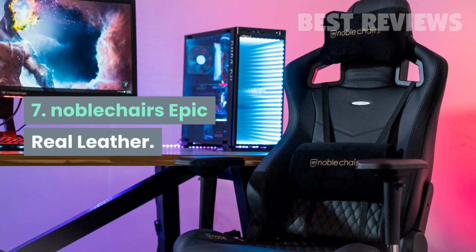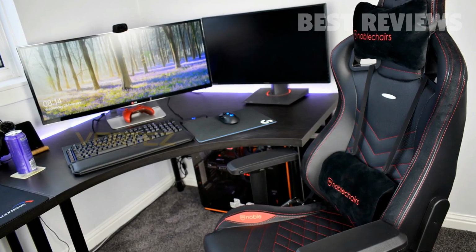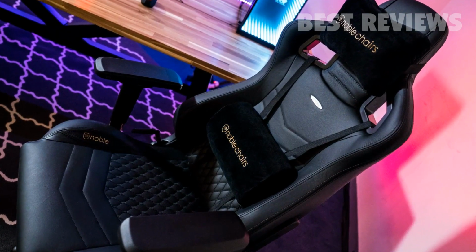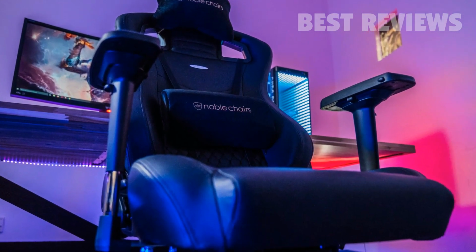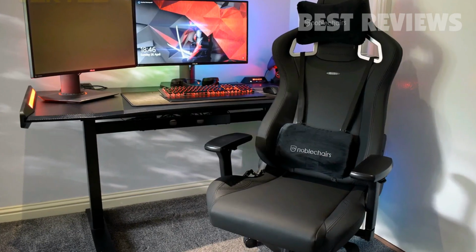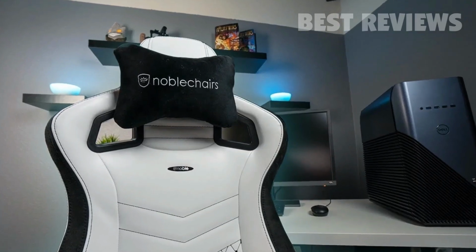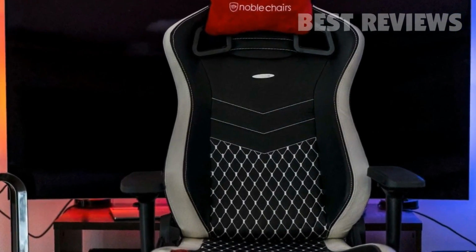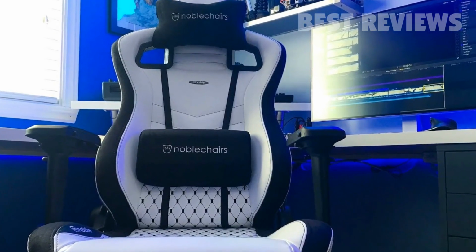7. Noblechairs Epic Real Leather. It's no exaggeration to call the Noblechairs Epic Real Leather the best gaming chair. From the cross-hatched embroidery to the real leather of its namesake, if you're looking for a no-compromises gaming throne, this is it. Plus, it's surprisingly quick and easy to set up. And once the setup is complete, the Epic Real Leather is a dream to sit on, and you can customize your position however you want. Just do us a favor, and read the instructions while you're setting it up. Synthetic leather is also an option if you want to save some money.